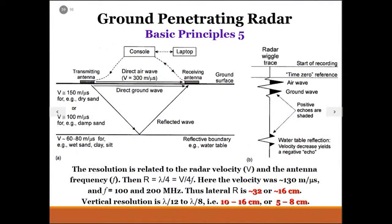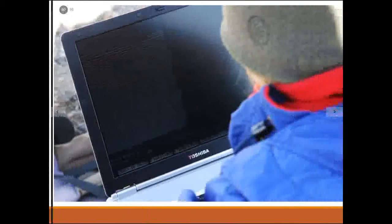So here, that resolution is about 16 centimeters, so 15 to 30 centimeters lateral resolution. So that's about our step size. That would be the optimum step size, and we did less than that. 20 centimeters for the 100 megahertz, 10 centimeters for the 200 megahertz. And the vertical resolution is about a half to a third of that. So that's the kind of scale of things we're looking at.